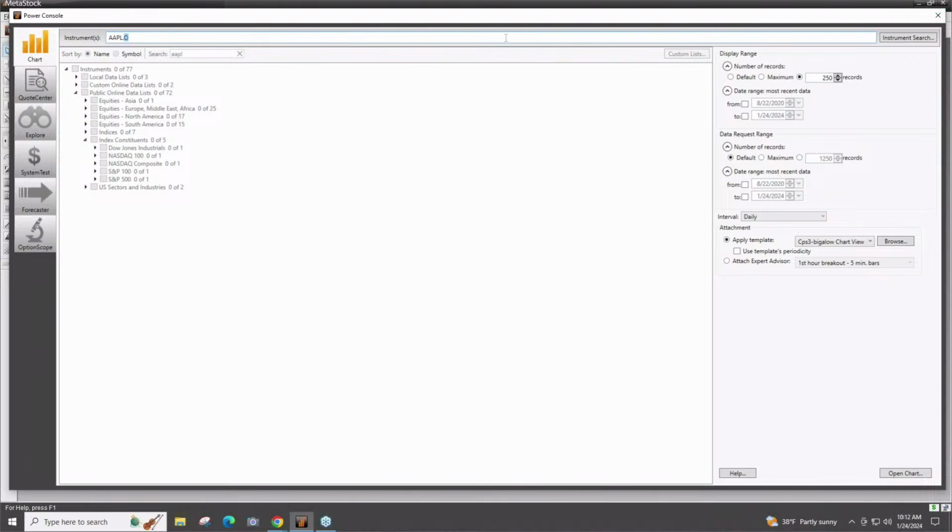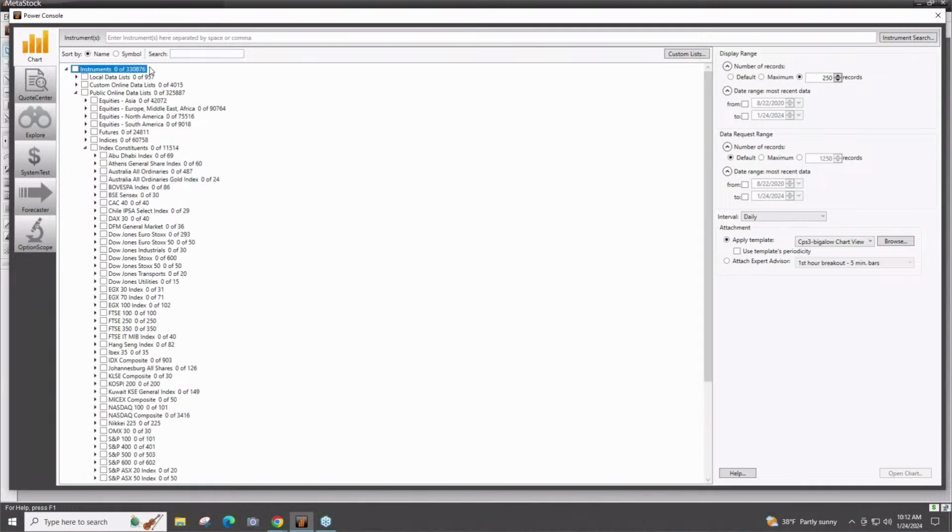And actually, one thing that you should note here is right here. Oh, I typed in Apple up there. So I'll show you all the ways. But you can see up here it says instruments 0 of 330,876. That big 330,000 number is all the instruments available to us in Metastock. What's important about that is wherever you're at in the world, we probably have access to the exchanges that you trade. So Metastock is great for practically anybody in the world. I think that's awesome. It's not just one market, right? We will let everyone use the software.